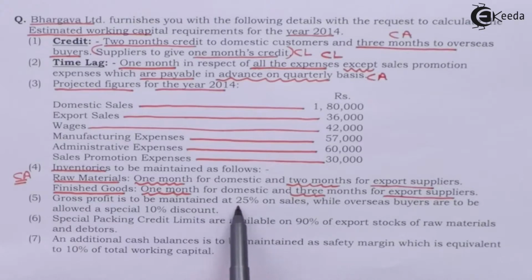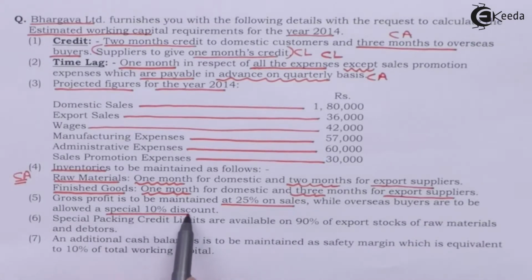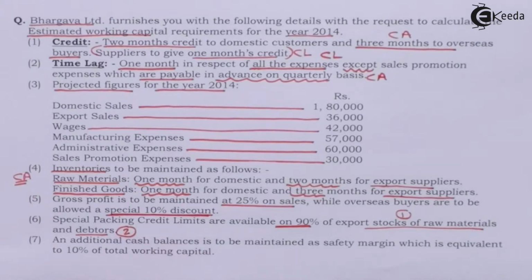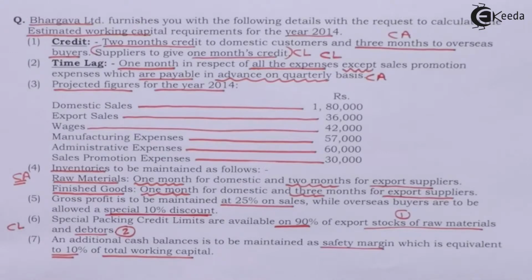Gross profit is to be maintained at 25% on sales, while overseas buyers are to be allowed a special 10% discount. So this gross profit ratio 25% on sales will not be applicable for exporters, as they are going to pay 10% less due to special 10% discount. Special packing credit limit is available on 90% of export stocks of raw material and debtors. So these are the two items which are required to be considered for special packing credit limit. This will be part of current liability. An additional cash balance is to be maintained as safety margin, which is equivalent to 10% of total working capital.